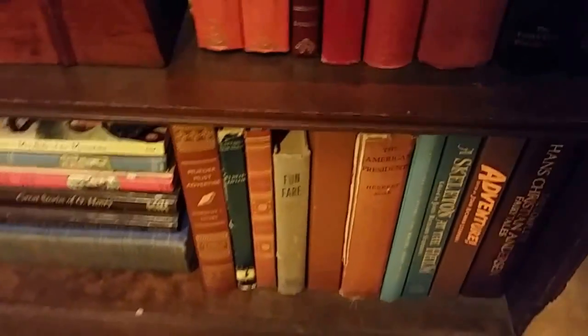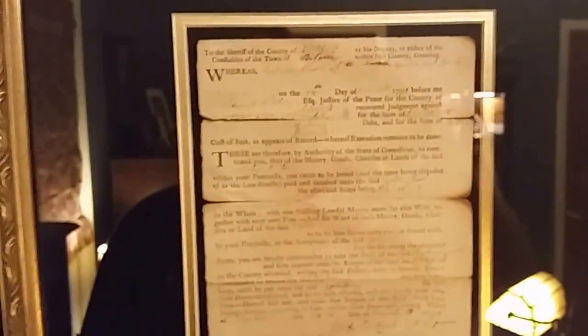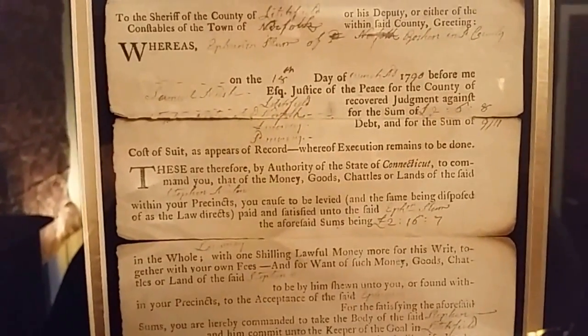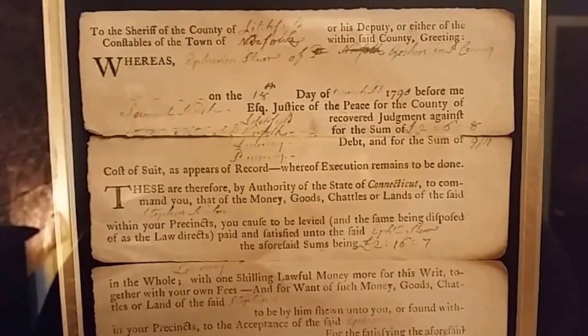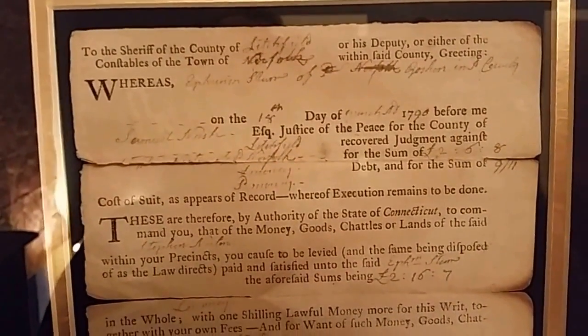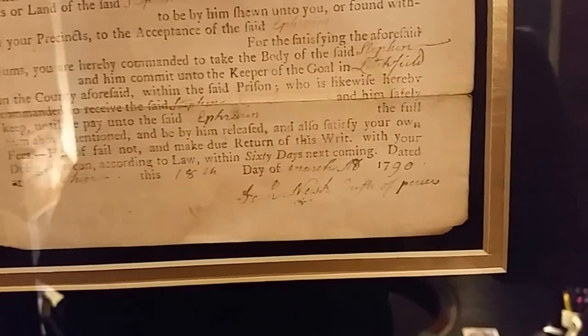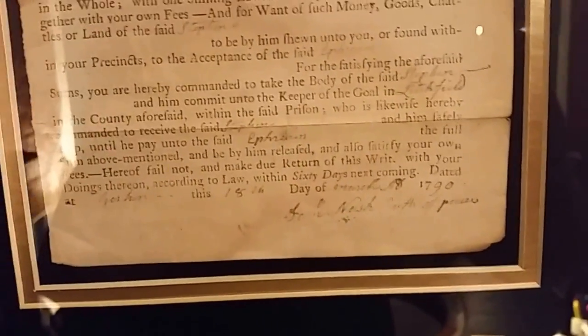So moving along, the next thing here in my collection that I wanted to show you is this sheriff's writ. It's actually a court order ordering the sheriff to go seize property to satisfy a lawsuit. You'll notice it's from the county of Litchfield, Connecticut, signed by a Justice of the Peace, Samuel Nash, in March of 1790. So another pretty old document.